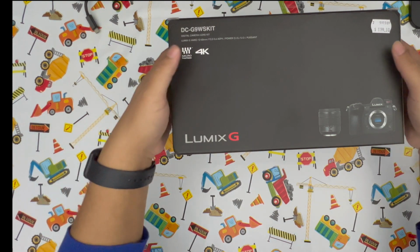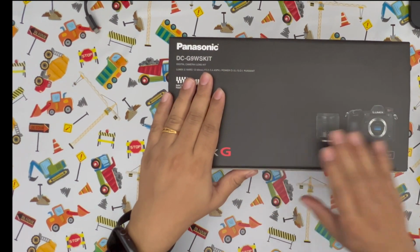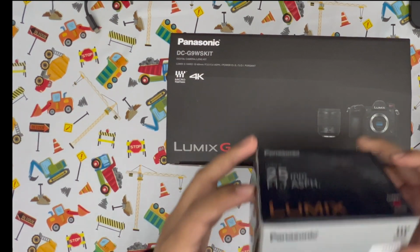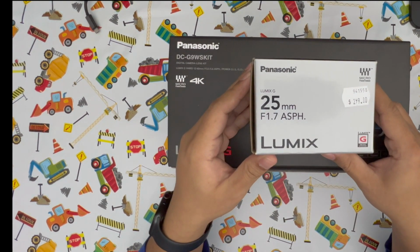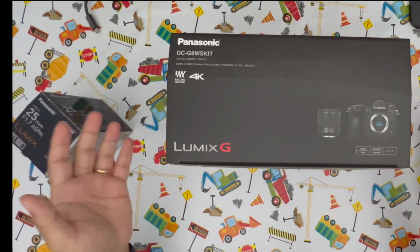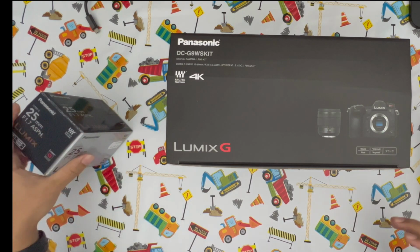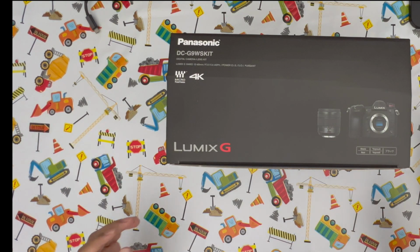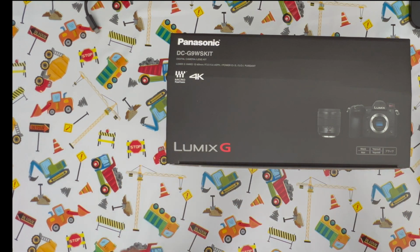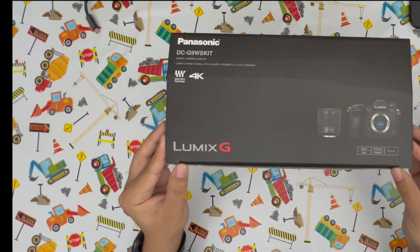I got this in an awesome deal, the camera with the 12 to 60 mm micro four third lens and the 25 mm f1.7 ASPH lens, all put together for around 1500 Australian dollars, a Black Friday deal from JB Hi-Fi. It's been an amazing deal from my perspective, because this camera helps me do professional grade photography and videography.